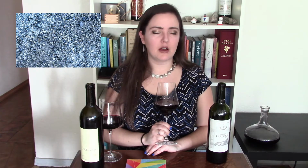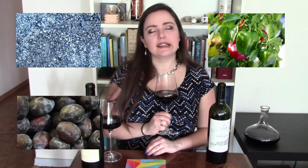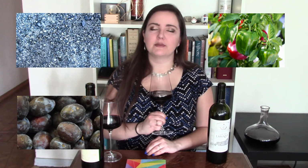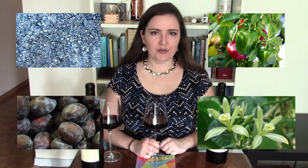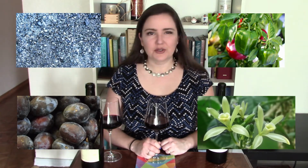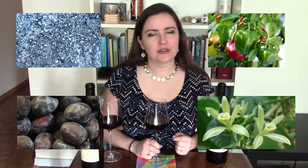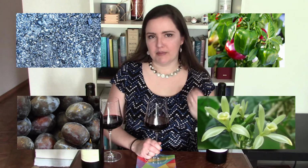Gravel, plums, maybe a hint of green pepper. Definitely a little bit of new oak on this. I get some of that kind of vanilla notes on it as well. I think for my final call, I'm going to say plum sauce, sort of wet gravel notes almost, and kind of this herbaceous green pepper bits in there too.